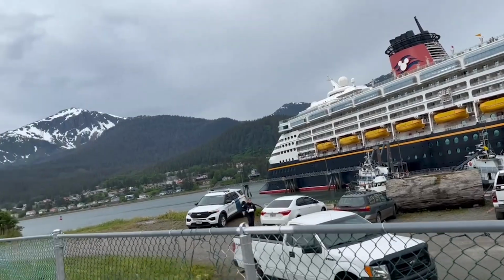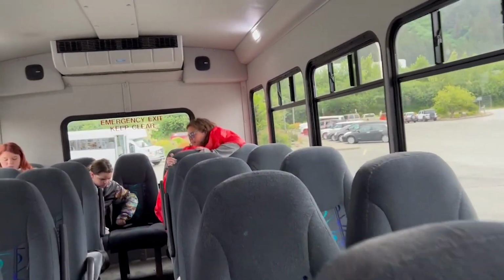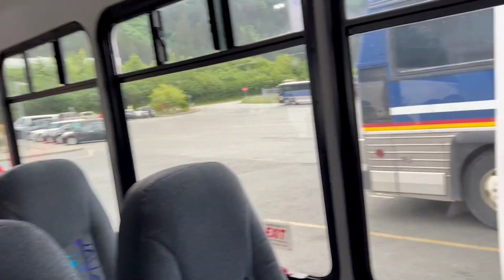You will always need your Key to the World card and a photo ID to get on and off the ship, so make sure you have that with you. We were happy to see that this was a smaller group, as large group tours are not really our thing.